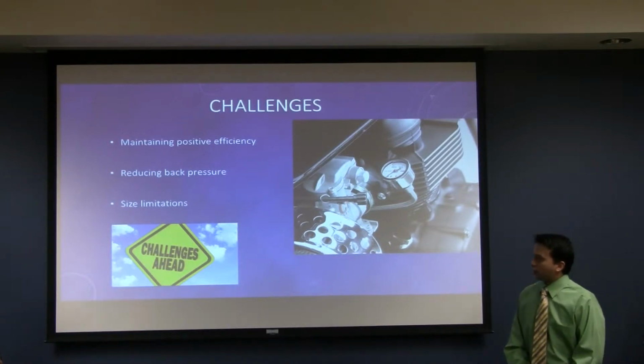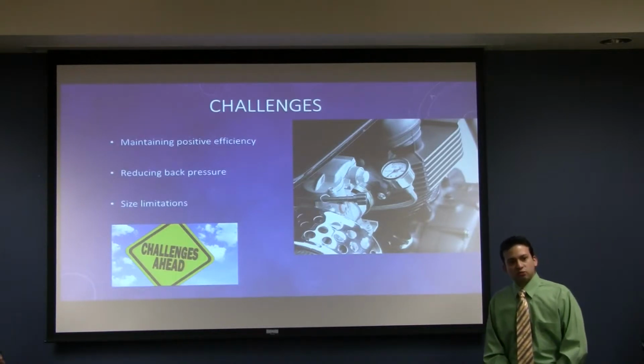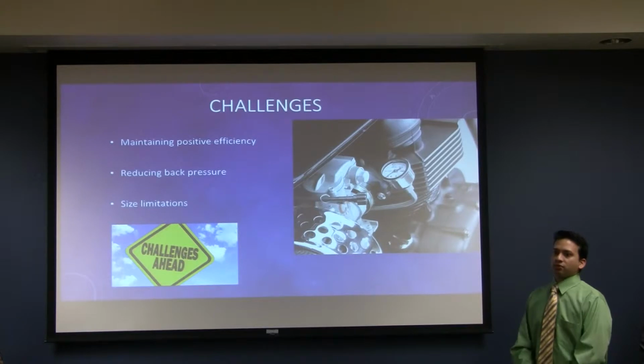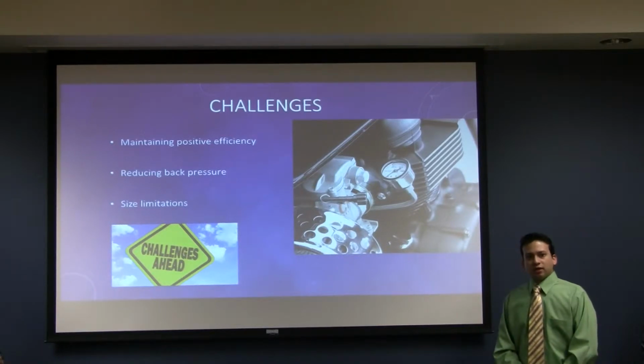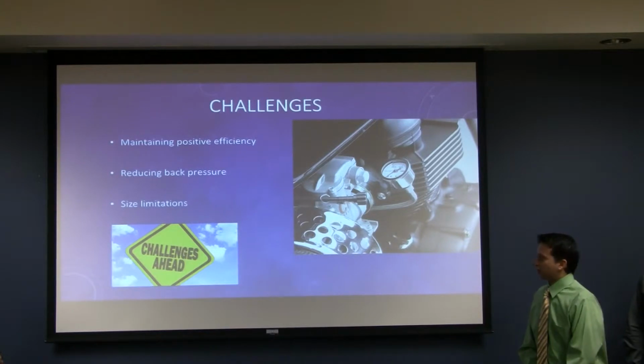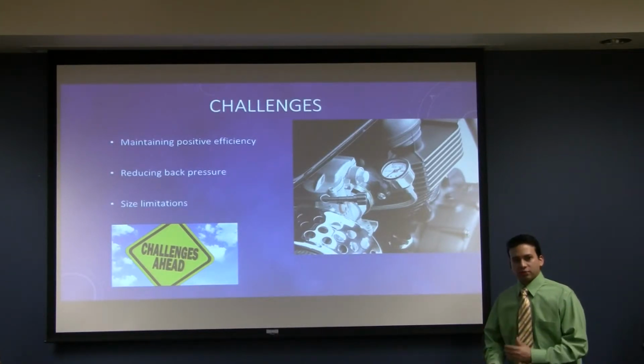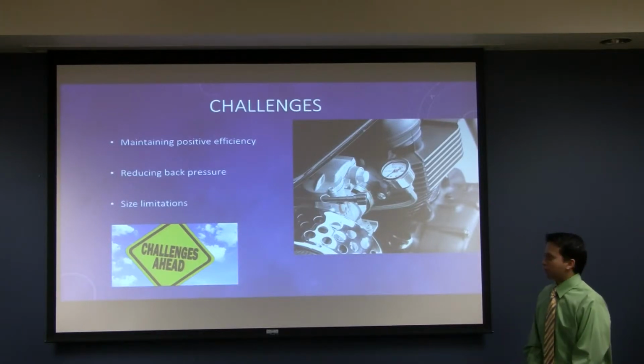Another challenge in our design is the size limitations. As we're attaching the turbine fan into the tailpipe of an automobile, we'll be able to have the size of 3 inches. We want to make sure that it's compatible with many types of automobiles of the standard sizes.